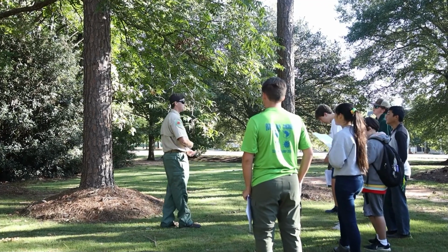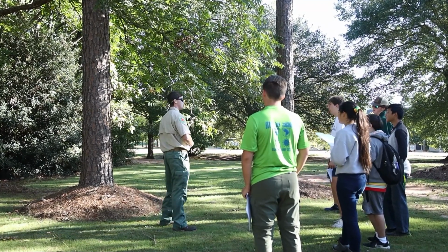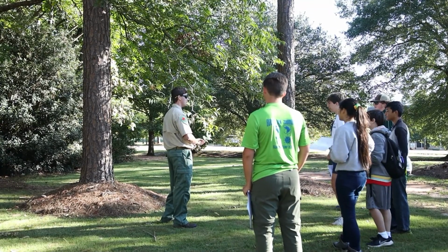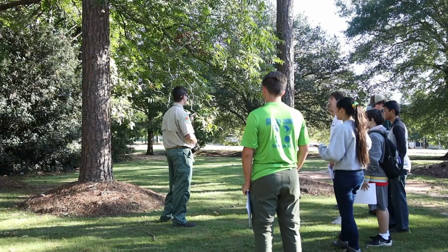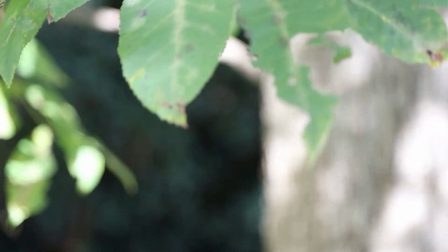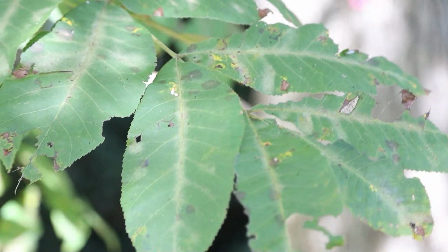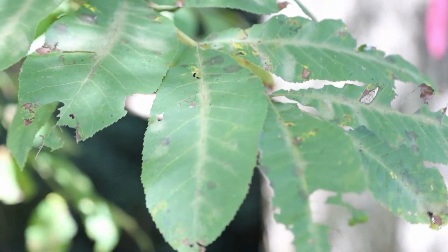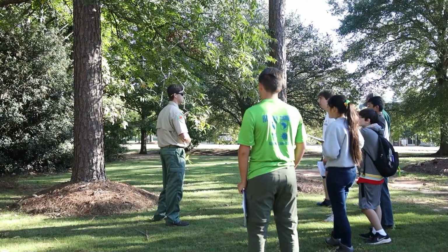Does anybody know what pecans are used in? Pecan pie? I mean, it's a very important nut crop for the state of Georgia. It's a very expensive product, especially if shipped across the country. So it brings in a lot of money for us in the state. And so, yeah, that's pecan tree.